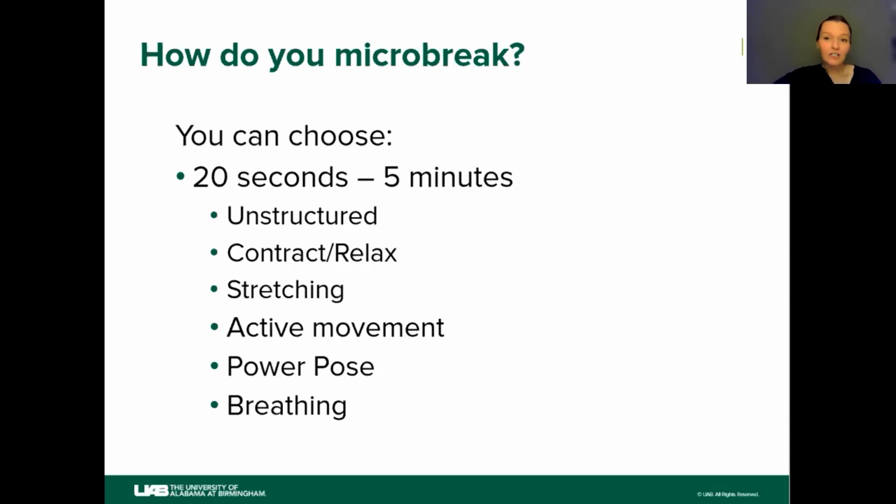So the randomized control trial that we reviewed earlier examined 5 minutes of unstructured time. The surgeons did not scrub out. They also did not perform a certain thing. So that could be an option. You can just check out for a minute.